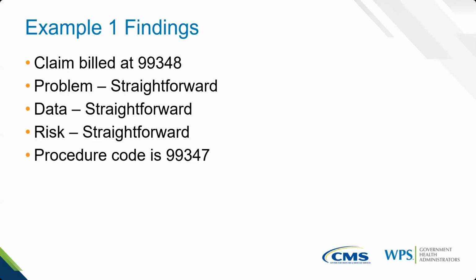So when we took a look at this one, we decided that the procedure code should have been a 99347. Now the claim was billed at a higher level. We determined that the problem was straightforward. The patient is reporting anxiety about an upcoming appointment and her children if she passes. There's really no information, though, on a degree of anxiety, and it doesn't appear that this is causing any problems within her daily life.